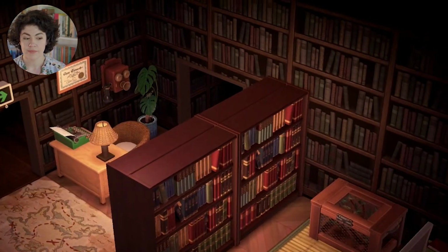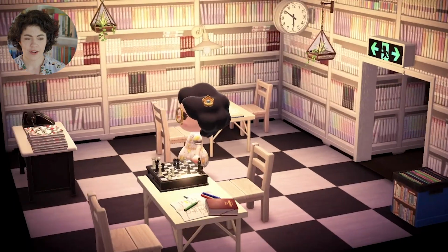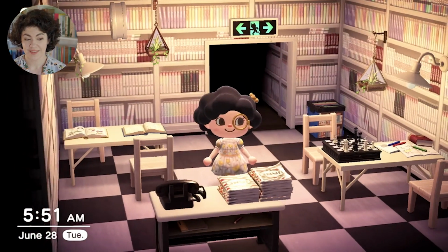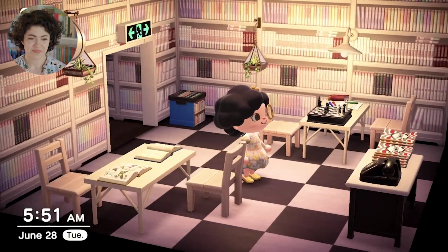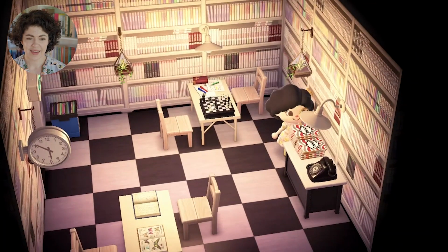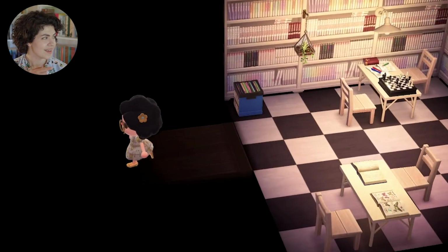So this room is the magazine kind of anime corner. I thought it'd be fun to put the chess set in here since the floor is also basically chess flooring. And then I did that custom design based on one of my Jane Austen books, one of the covers of the Virago classics, Pride and Prejudice.